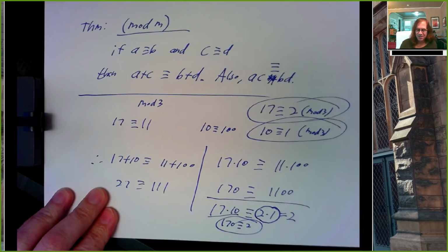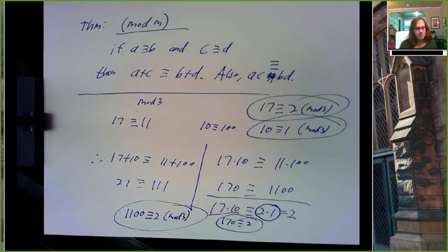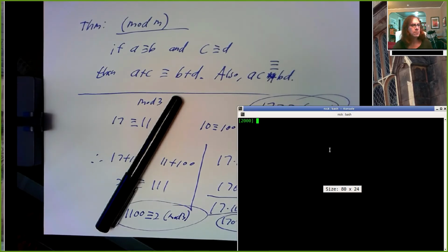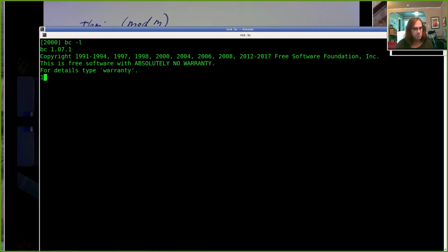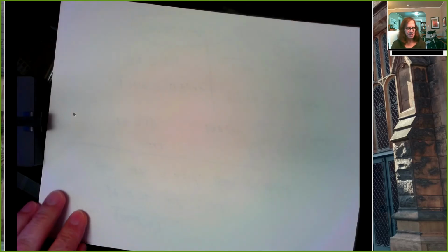Since 17 times 10 is congruent to 1100, I also know that 1100 is congruent to 2 modulo 3. Right, 1100 divided by 3 is 366.66666. That's 2/3. That's the extra 2 left over. So this is the kind of stuff we're going to start doing a lot of. And it's going to be fun.